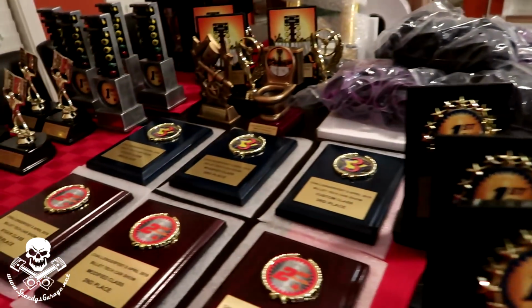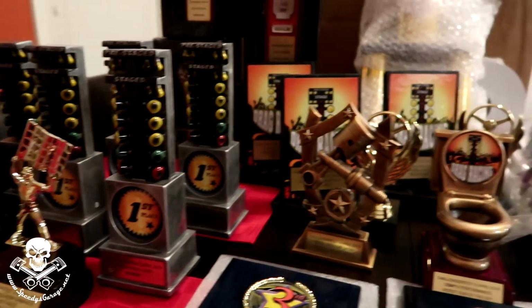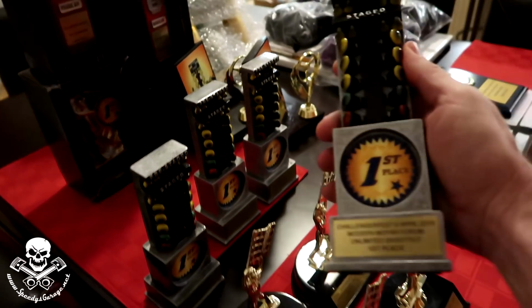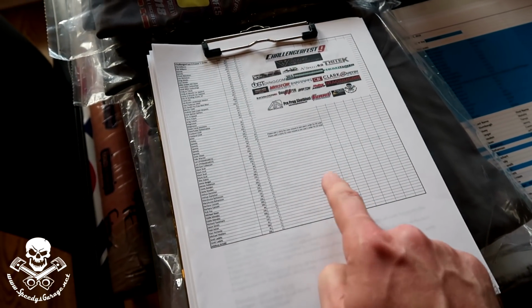Okay, so we cross-checked the trophies. They're all correct. So now we're just going to package them up and get them ready to go to the event. And when I'm ordering trophies for ChallengerFest, I don't just order whatever the cheapest thing is. I actually order trophies that I would want to get. And for the next few days, I'll be living my life by lists.